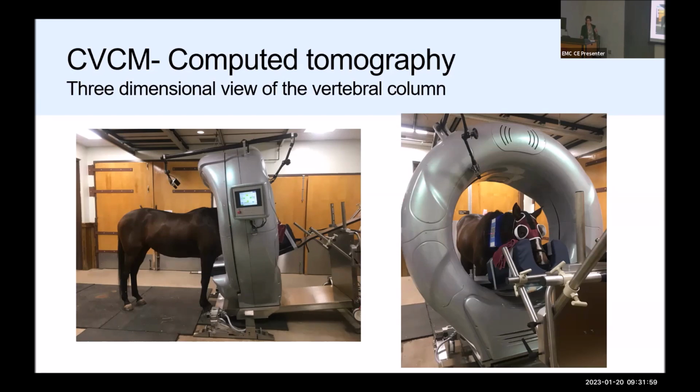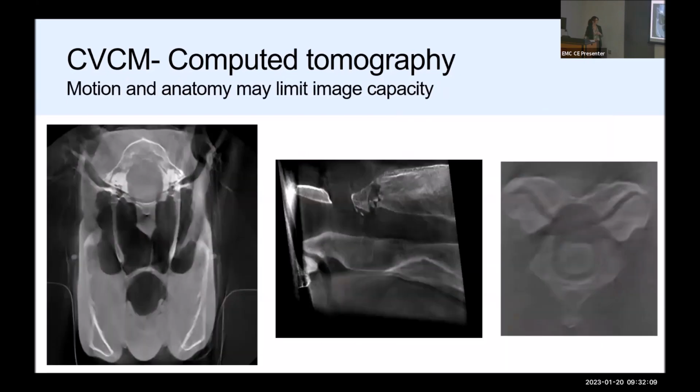We are going to be testing out a new addition to the front end of our CT machine that might allow us to do a little bit better on the standing horse for the neck. However, for my cases, CT under general anesthesia is where it really shines. But here's a couple of images that were obtained in the standing horse.